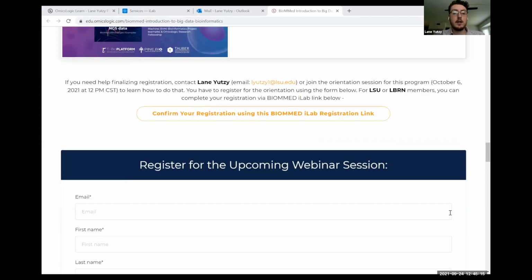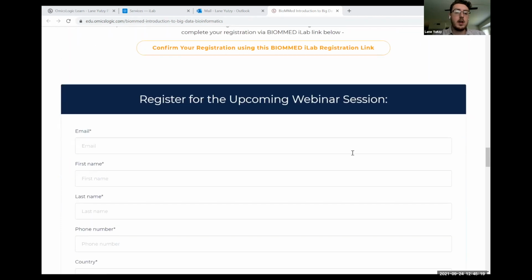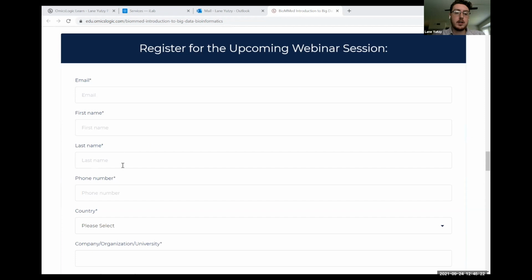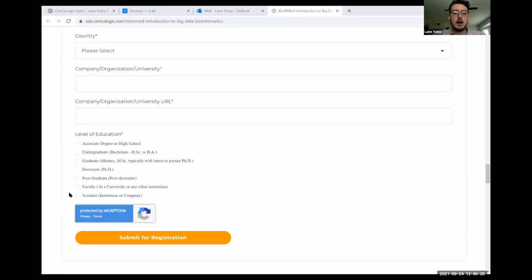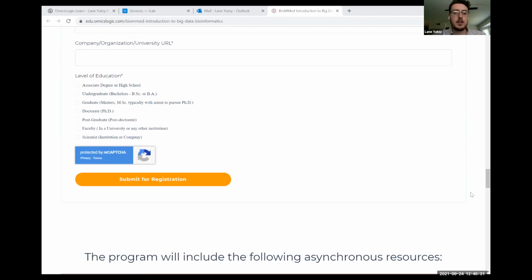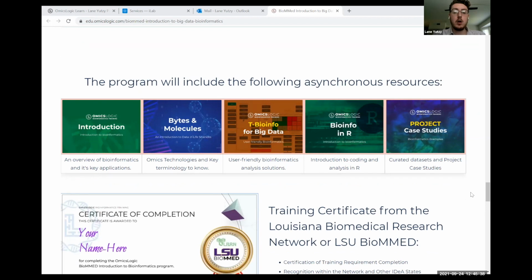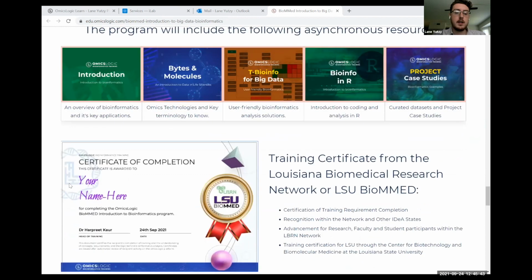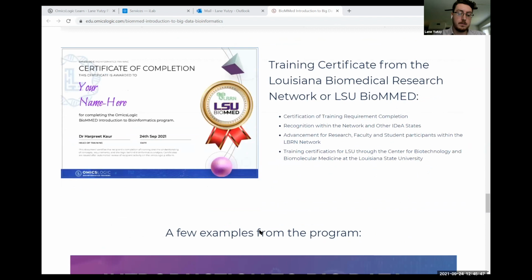If you're curious and you want more information, or you want to show your interest, go down to any of those pages and register here, listing your information in these boxes to help us figure out who you're associated with, and then we can reach out to you for more information or how to register if you're with an outside institution. If you're curious as to what some of the asynchronous courses that I discussed are, or want a full list of them, here are some of the lists, as well as what the certificate will look like when you complete your training module.